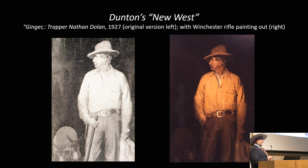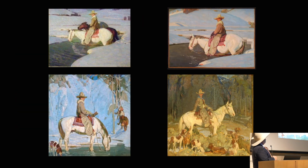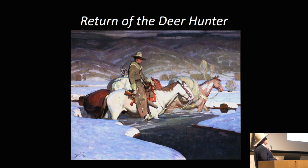But giving a new life to old fables is something that he did with his cowboy and ranching scenes, especially in Texas of Old, which he painted in 1929. I got this reversed. This is Old Texas, this is Texas of Old, and this painting actually lived here in Phoenix up until just a few years ago. Sold at auction. It's quite a thing, but giving new life to old fables through strategies in painting is exactly what Grant Wood was doing. And so when Dunton would make sketches like these, he had in mind his own experiences or the experiences of fellow outdoorsmen or hunters throughout his career. And they would turn into large-scale canvases like Return of the Deer Hunter, about 1930, as you can see.